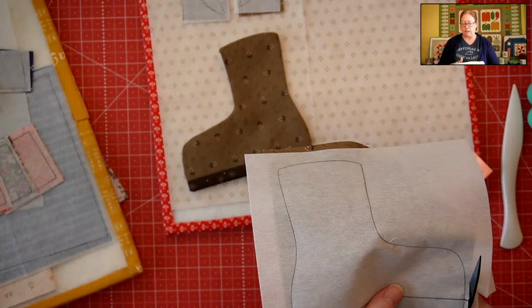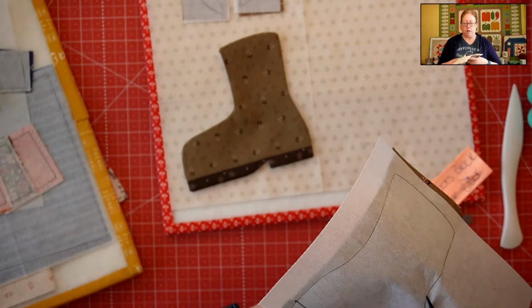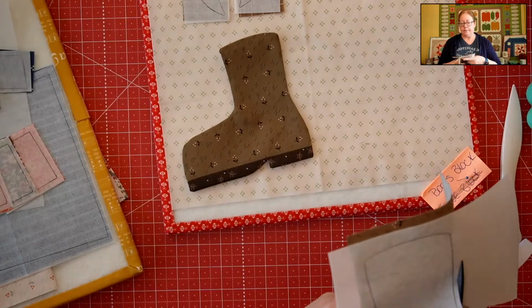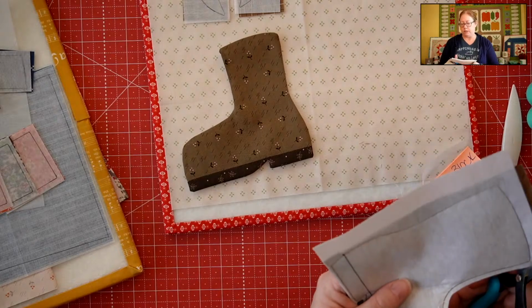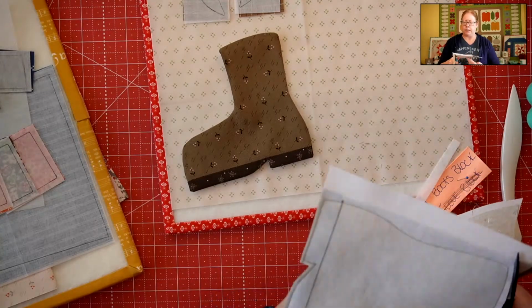We're on track, so hopefully we'll meet it. That's the plan. I cut a little close down there. I usually don't like to cut that close. I'm a little crazy with my cutting today.